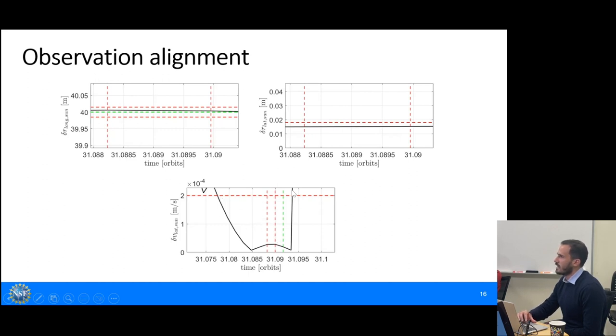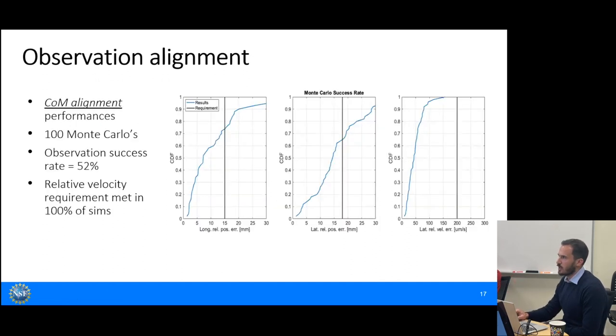On the other hand, as I said, this is a lucky case because we are getting within the box, but as I was saying, we don't aim to achieve that kind of alignment at every attempt. Therefore, what we do is a Monte Carlo analysis on multiple attempts, and we want to show that the overall probability distribution has the properties we aim at, which is a 20% success for each alignment, and here we are showing an observational success of 52%.